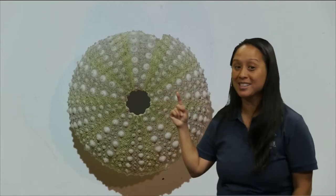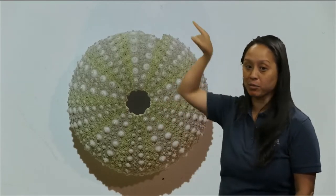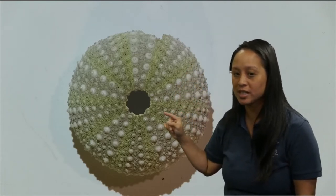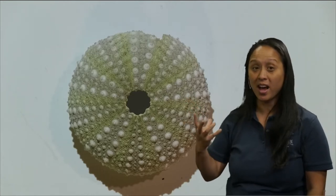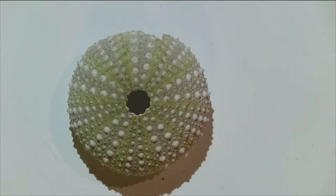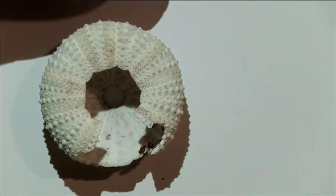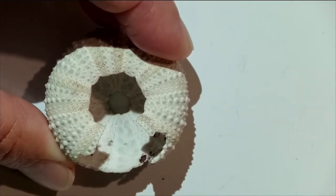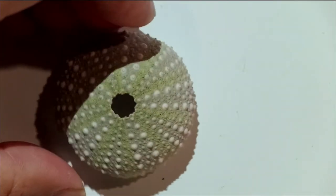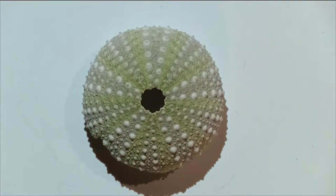So even just the shell of it without the spines has little bumps on it. And each one of these little bumps is where a little spine would stick out. And so you can see it's got all these bumps. So this is the inside shell of a sea urchin. Really, really interesting. The bottom actually, because there's a piece that's broken off, you can see that. But this area in the middle is where the mouth would be. So really, really cool specimen right here to be able to see that.